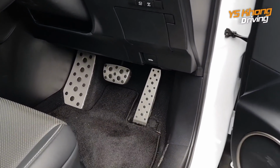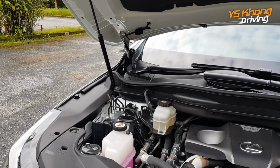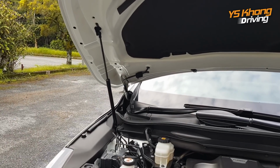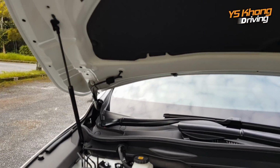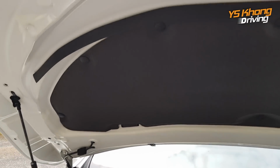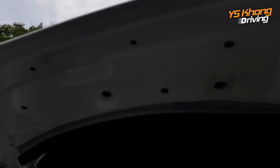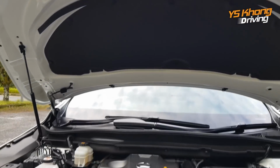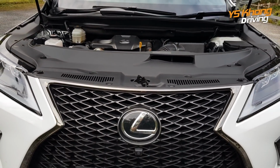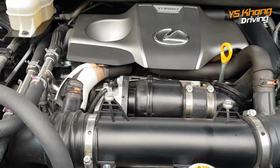Okay, next we're going to have a look at the engine, and we're going to pop the bonnet. Good. So you can see, as with more expensive vehicles, they have this air strut here to hold the bonnet up. And one thing I noticed when I opened this bonnet, it is very, very light. So yes, this is aluminum. So what they have done is they have put all the strength into the places where it's needed, which is in the chassis.